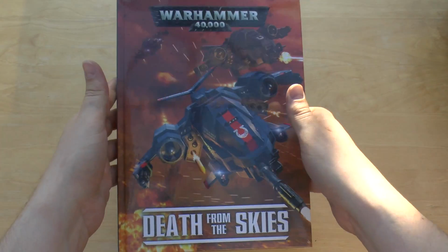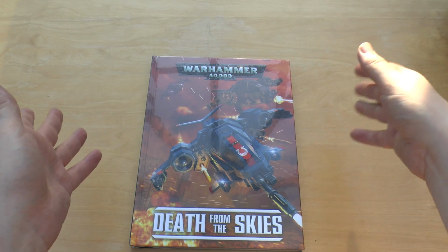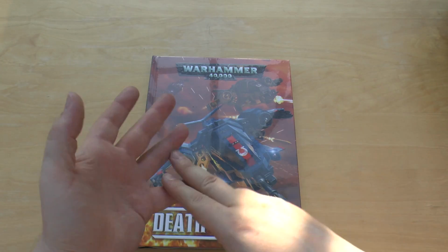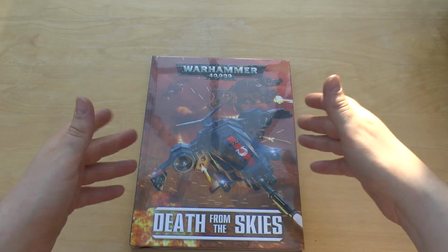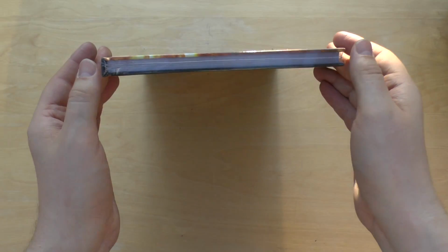So you've probably been waiting for this. You probably looked at the models, you're a bit unsure about the models, the new ones, the Stormhawk and the Blaster Jet. Or likewise, you've got different flyers for Dark Eldar, Chaos, Eldar and so on. You want to find out if anything's changed. What's so different? What have Games Workshop done with flyers? Why have they released it in hardback?